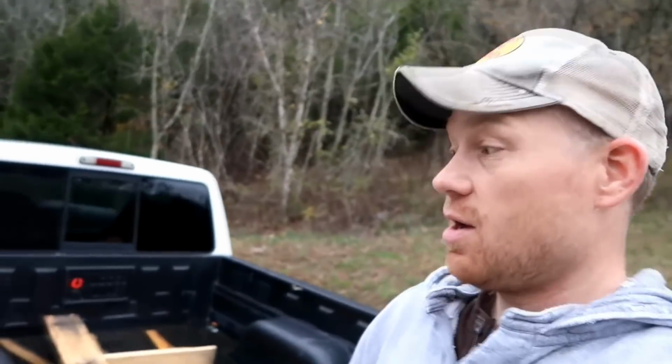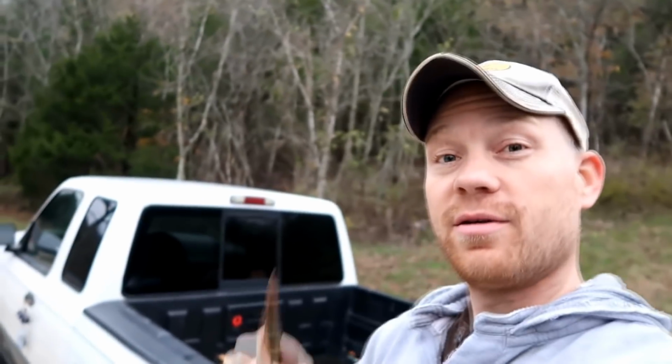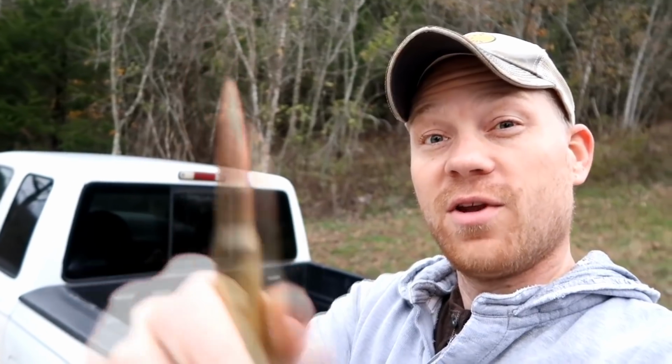I'm not real sure about what the 50 BMG is gonna do, but I think it'll go all the way through. I'm gonna set it up. We're gonna drive this pickup way out to the range, see what happens with the 50 BMG versus this pickup truck. No clickbait, I know you guys probably see that all the time. We're actually gonna shoot the truck. We'll drive it up to the range, up the road, put another hole in it with the 50 BMG. Hopefully we can hit it. Let's see what happens.